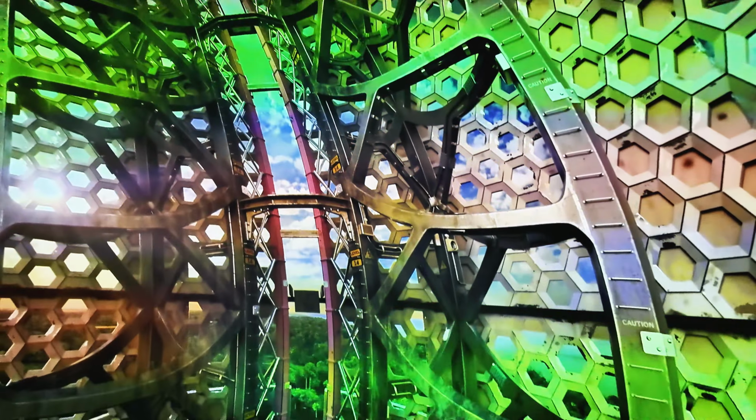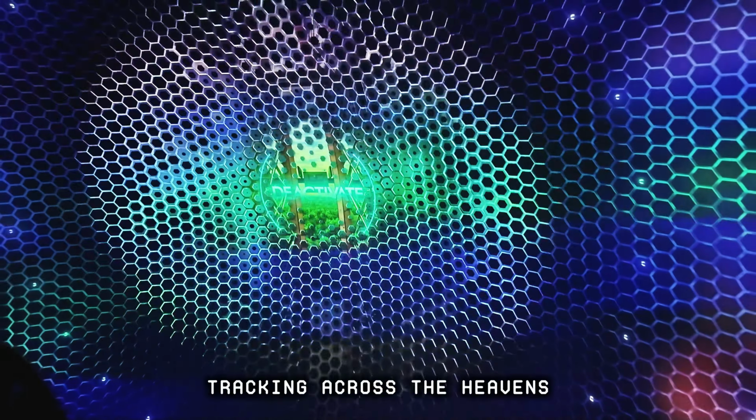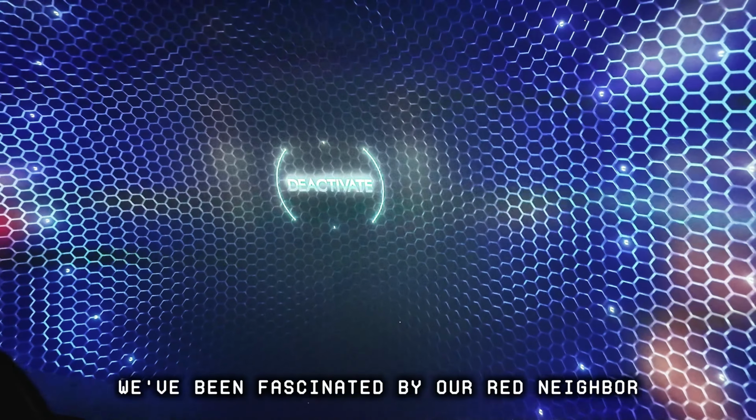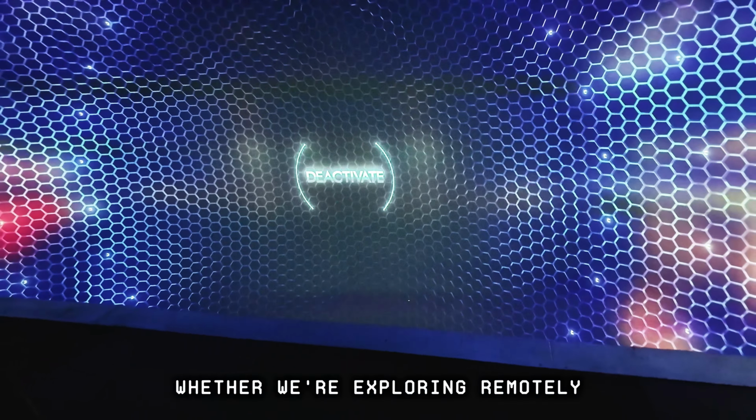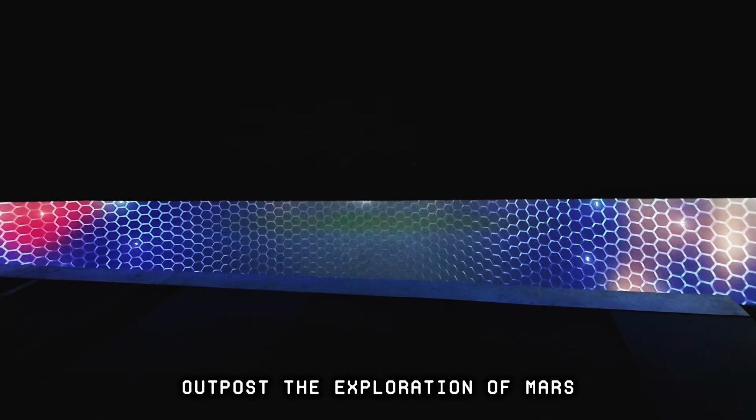EOS holding. From the time humanity first spied that fiery orb trekking across the heavens, we've been fascinated by our red neighbor. Whether we're exploring remotely via rovers or in person at the outpost, the exploration of Mars is full of exciting possibilities.